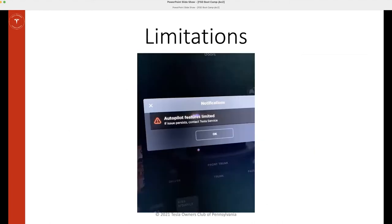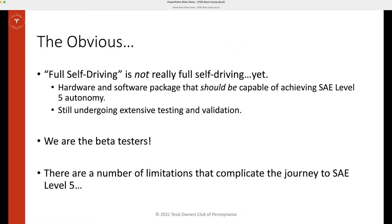Okay. So let's talk about limitations, which we've kind of been talking about pretty much all along. Because there are limitations with the current state of autopilot. First, the obvious. It's not full self-driving. I don't care what Tesla says. They can call it anything they want. It's a hardware and software package that should be capable of achieving SAE level 5, but it's certainly not there yet. We are the beta testers, though Jeff is actually the real beta tester.